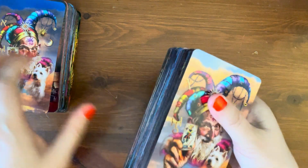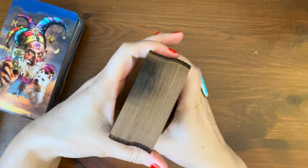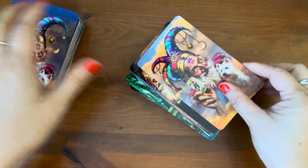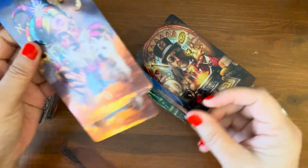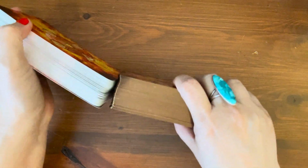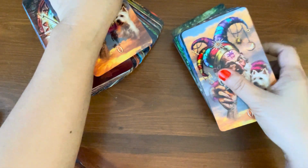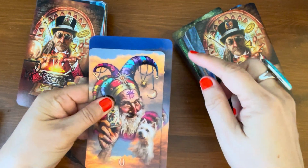And the original version is gilded in like a copper gilding. And the cardstock is thicker, whereas this is a lot thinner. I don't know if I can compare this way. Let me see. Can I show you? Yeah, see, it's thicker and it's gilded. And it's smaller. So the mass-produced one is a lot taller and wider.